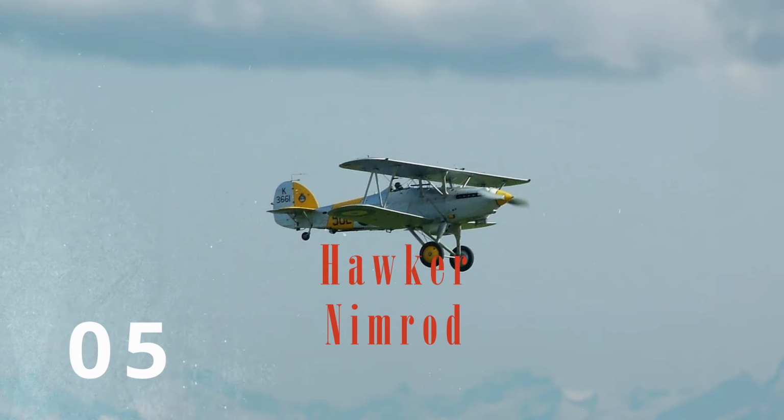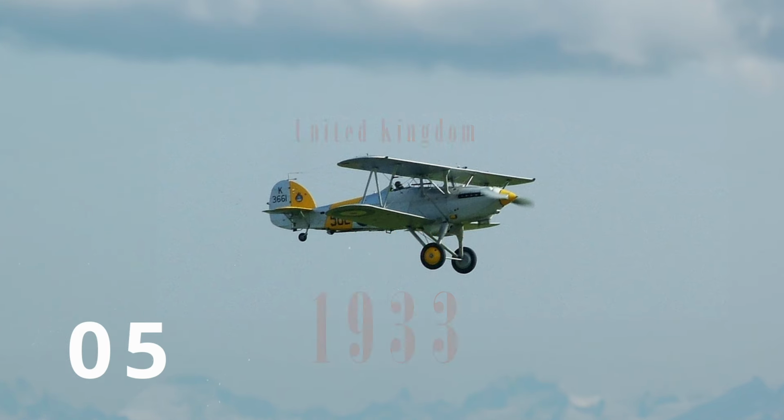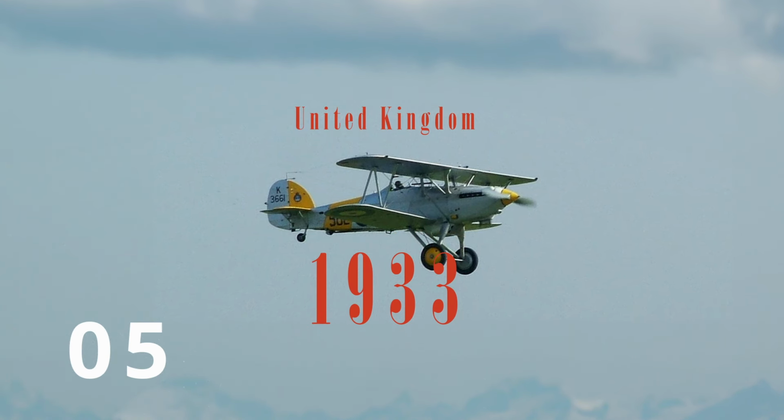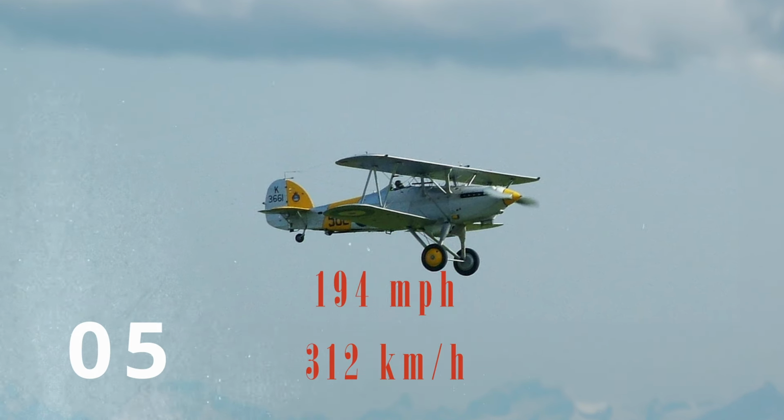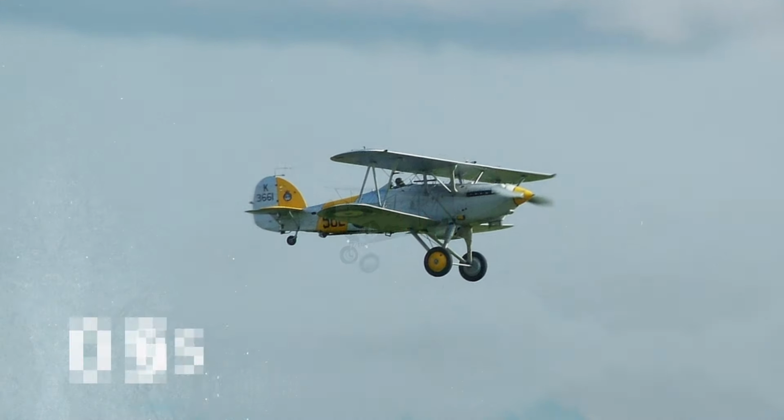5. Hawker Nimrod. The Hawker Nimrod was a single-engine, single-seat biplane with an open cockpit. It was a British carrier-based biplane armed with twin machine guns firing through the propeller using an interrupter gear.